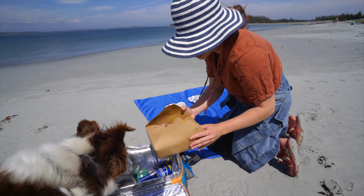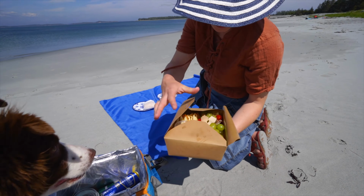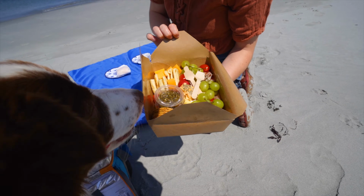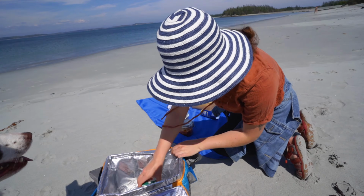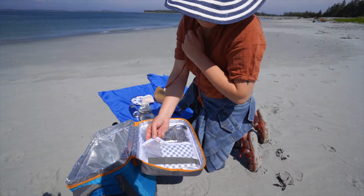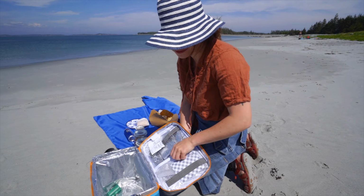Oh my gosh, a charcuterie box. Look at all of the goodness in there. Holy smokes. Some pasta and some sparkling water, lemon. Oh, and poop bags for the dogs. They even included cutlery and napkins and everything in there too.